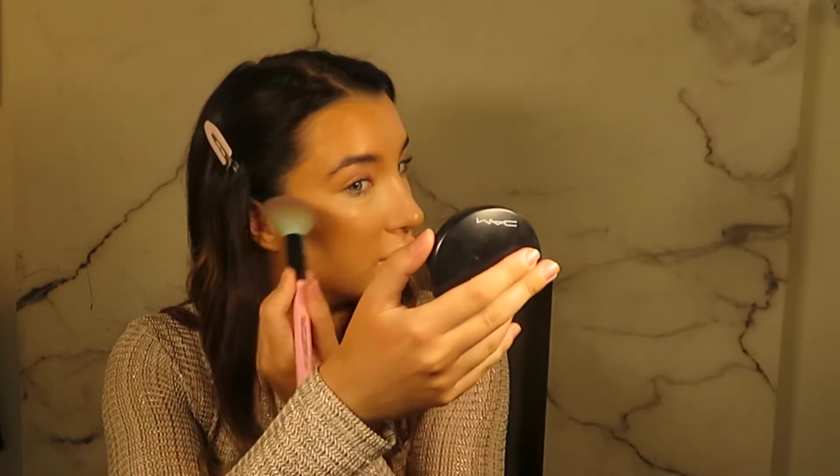And just a light patting motion. That Becca should shine through anyway, so it doesn't matter too much. So my boyfriend just called me, so he interrupted. But whilst he called me, I was just going over the contour with the MAC Dark Golden.